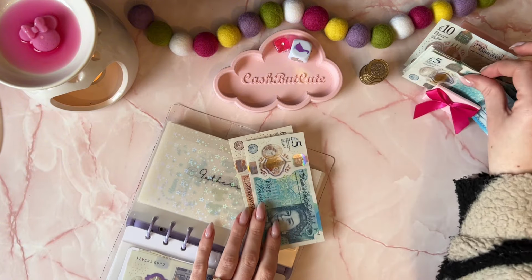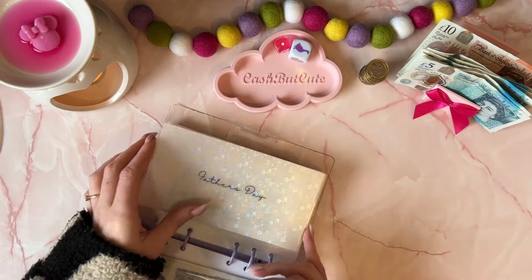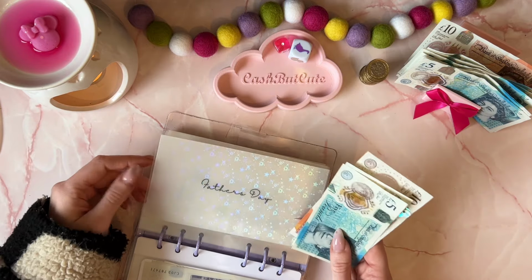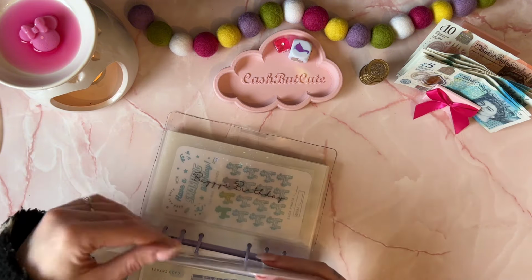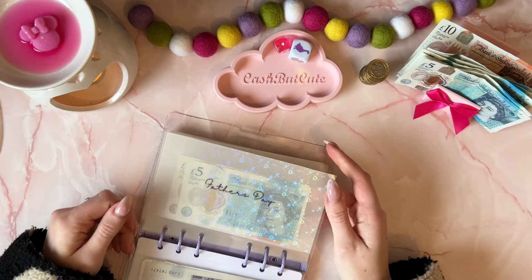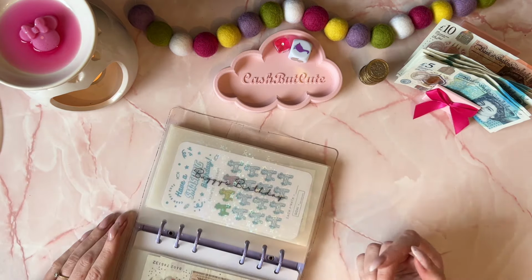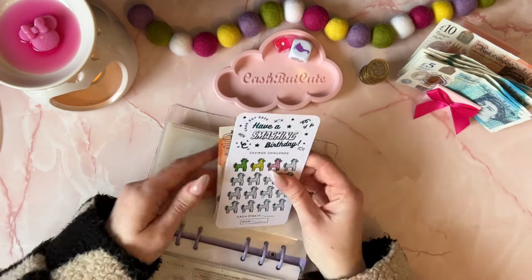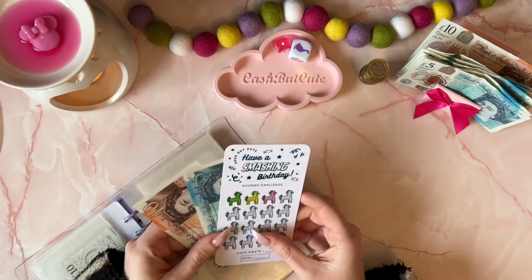So Father's Day is going to get its usual 5. So there's now 20 in there. I don't have a tracker for Father's Day. I am going to make one. It's on my list. I just don't know what icons to do for Father's Day. If you've got any cute suggestions, pop them below. It doesn't have to be cute, does it? Because it's Father's Day. It doesn't have to be girly, but I don't know. Something unique.